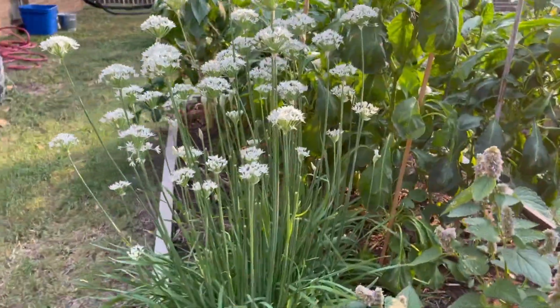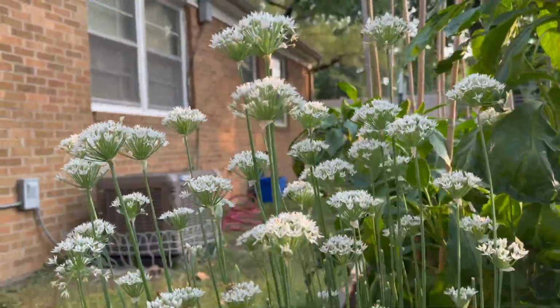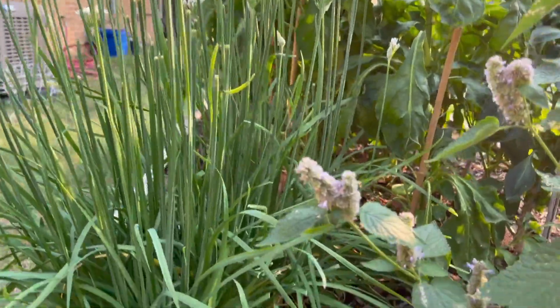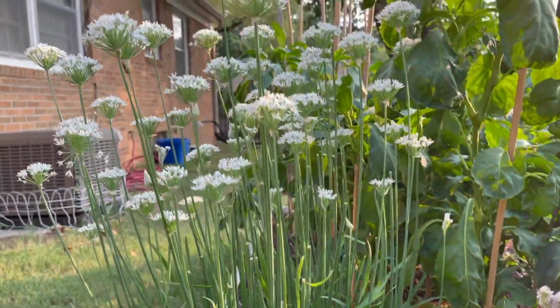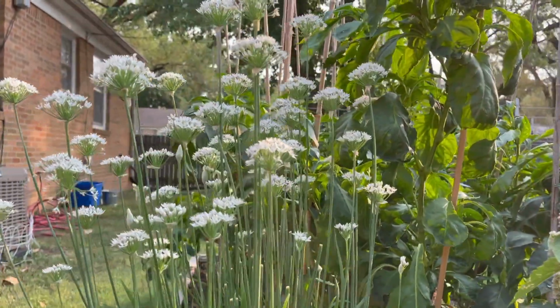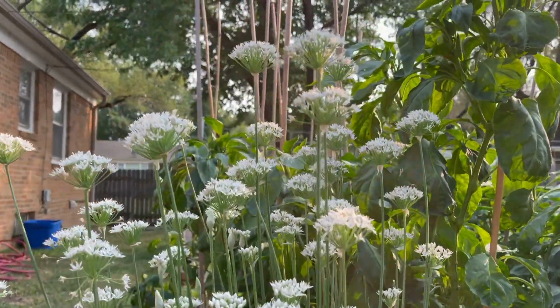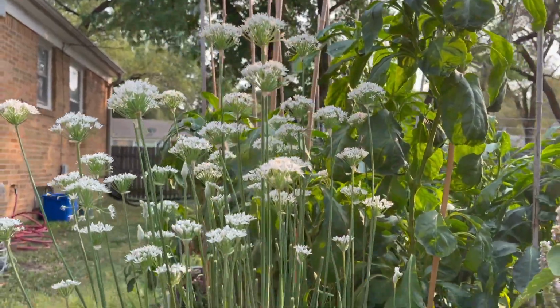We have these garlic chives over here, and oh my gosh, guys, are they not the most beautiful things ever? So these are garlic chives. These are a perennial in my area. They come back, and this is actually the first time they've ever bloomed. I planted these last year, so they're at full maturity. And you can see that the bees just absolutely love it, which is really exciting.